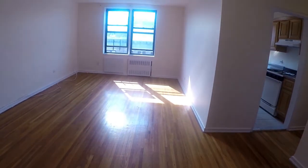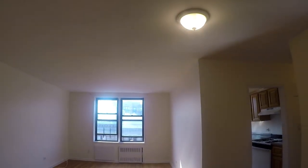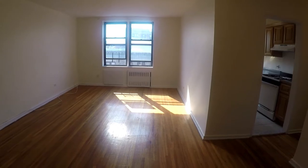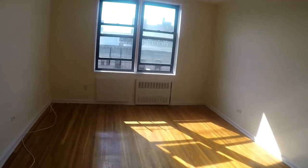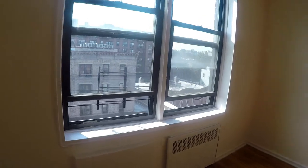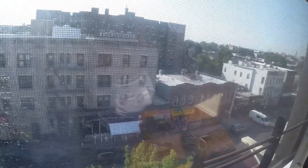Today we are viewing a beautiful pre-war one bedroom, located in the heart of Flatbush, aka Little Haiti. This beautiful one bedroom, one bathroom features a large living room, a spacious dining room, a king or queen sized bedroom, and many closets throughout. Great closet space, an on-site super, elevator, and laundry in the basement. Heat and hot water are included in the rent.